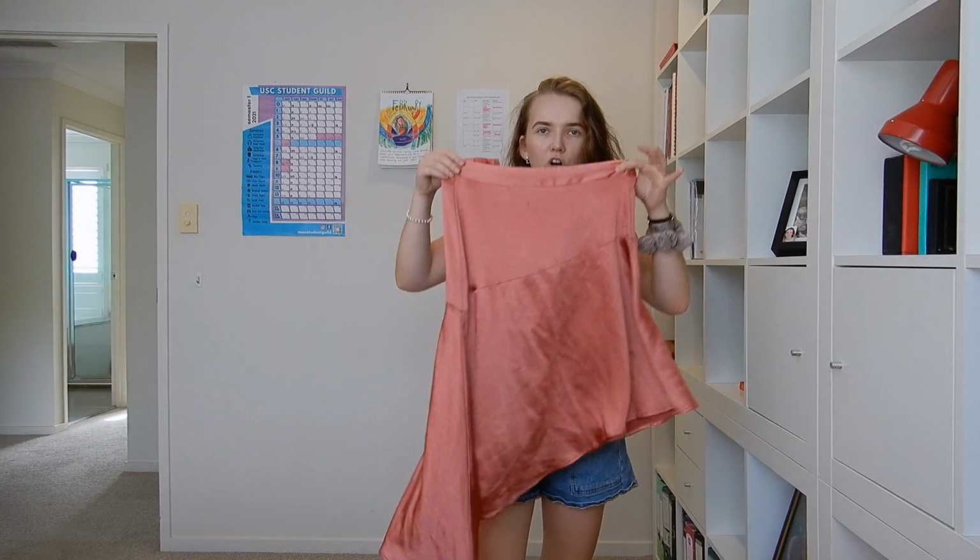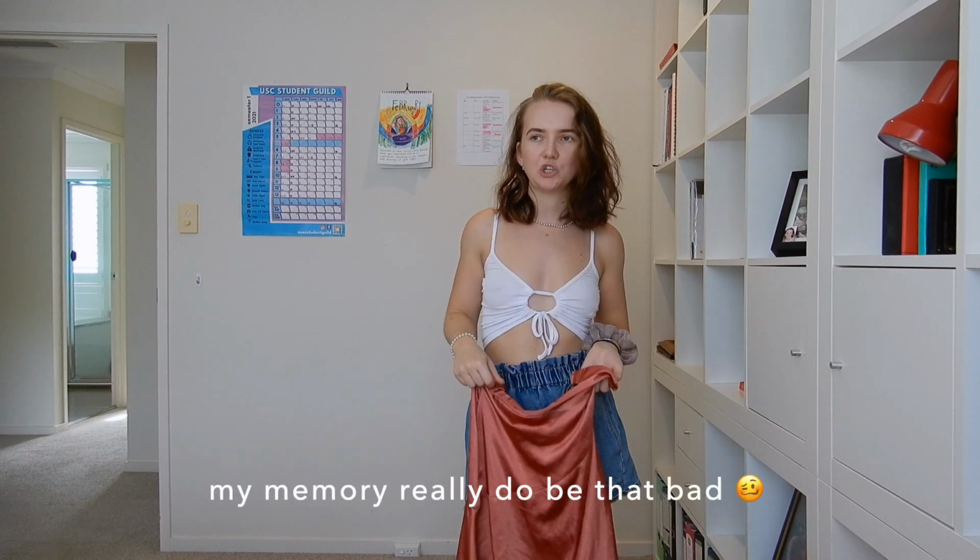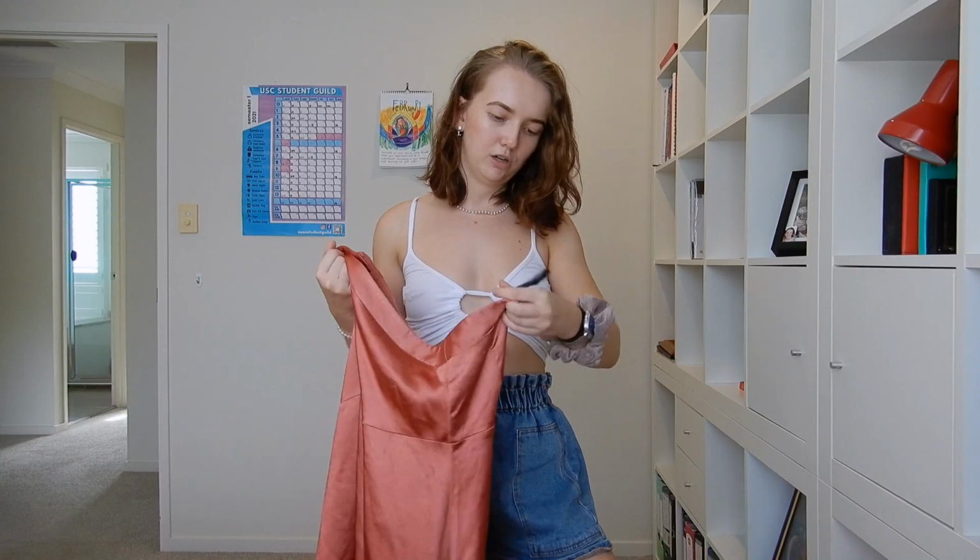I also just want to say before we get onto the last outfit that I'm pretty sure I've worn this skirt, but I can't remember what shoes or what top I wore with it, just that I'm pretty sure I've worn this. This is a skirt from All About Eve, but I got it from an op shop, so I think I got it for like $5 or $10.